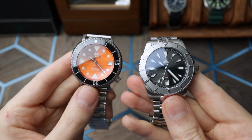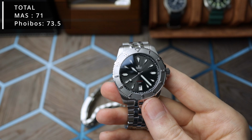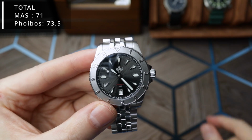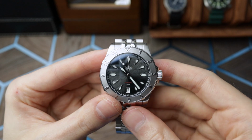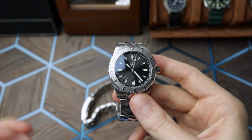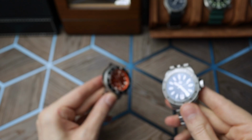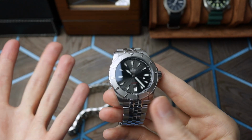And well, the winner today is the Phoibos. Not by much, but it does take the win. Lume, design, and everything does edge it a little bit, the brand also a little bit, so it's not a massive win, but it does take the victory today. And it is overall the slightly better watch. You get better water resistance, it's a little bit more comfortable for me, but again, if another person compared these watches, things might be a little bit different. So whichever one you go for, both are really good. It's just this one is a little bit better for me, and I do personally prefer it, even though I do really love this watch as well. You can kind of love both, but if you're looking at just figures, the Phoibos does win.